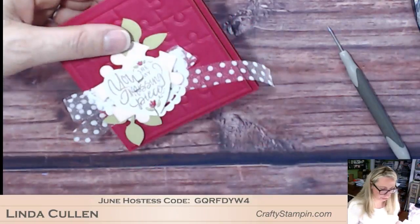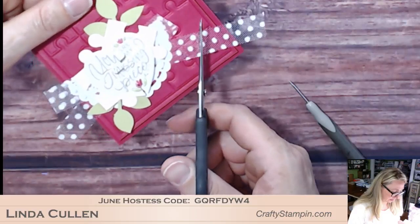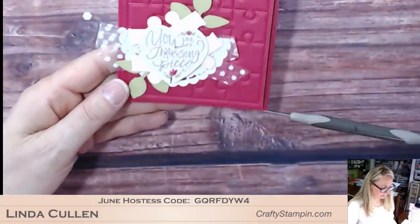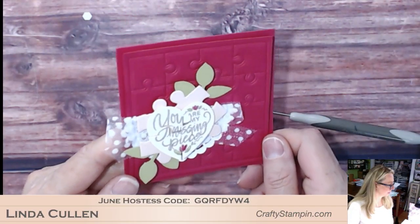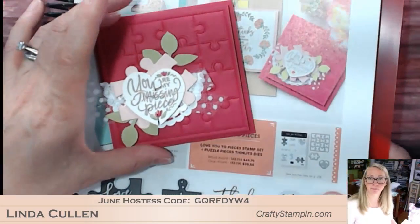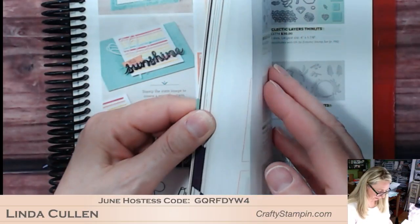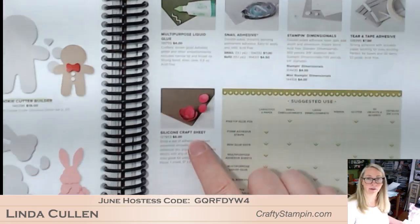And so now I just want to trim where my snips go. So there is my casing of page 213 in the catalog. Is that 213? 113. Too many 13s. So, there we go. Yep, that's page 113 with the Love You to Pieces bundle. And someone said 213, so let's just check here. 213. Silicone craft sheet, right there.